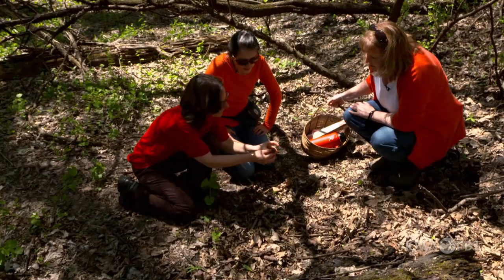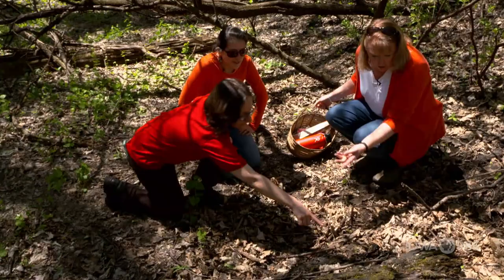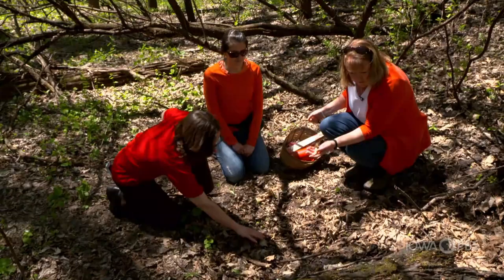Well, I found this one a little while ago. Oh, that one's beautiful. Absolutely. Oh my gosh, that's eating size for sure. Oh, there's some over there. You see those two over there? Very cool. Very nice. Now, these look a little different from one another.